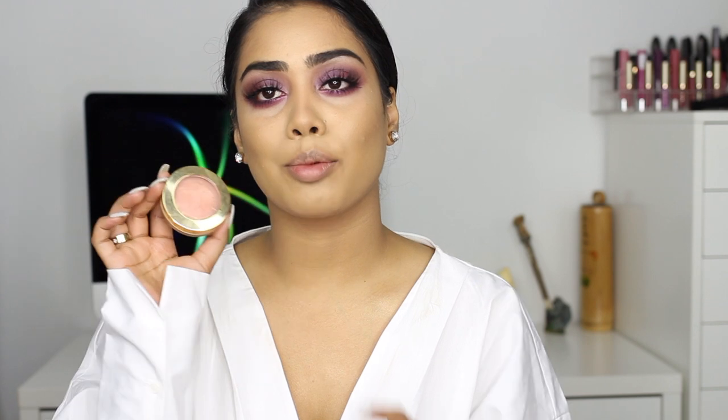For blush today, I'm gonna take Milani Luminoso because this just goes with any eye look. And because my eye look is really heavy, I wanna keep my blush kind of subtle, but just add a little bit of peachiness to it.